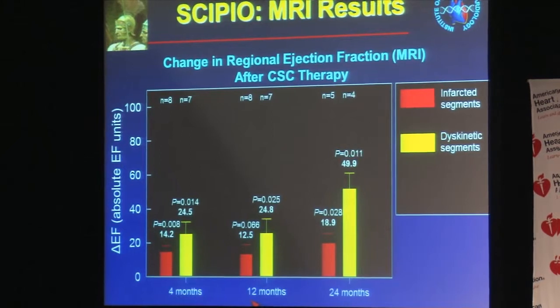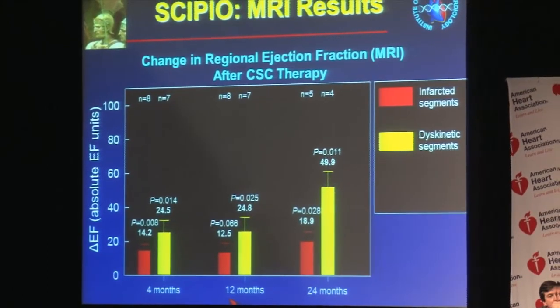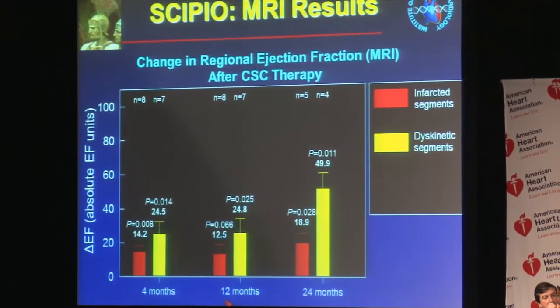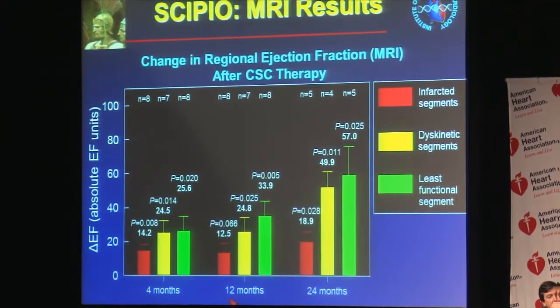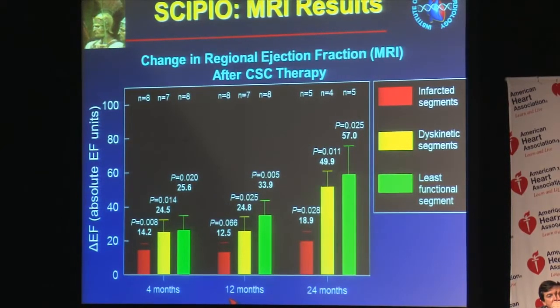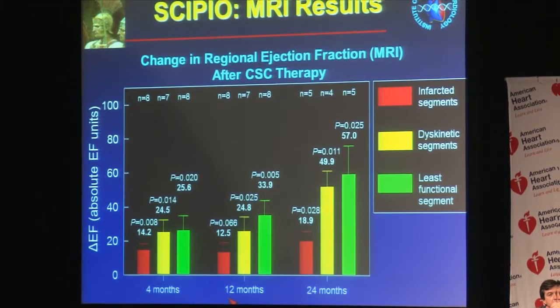But now when we are looking at the dyskinetic segments, which are the worst functioning segments, if you will, the improvement is even greater. And when we are looking at the least functional segment, which is the worst segment, the improvement tends to be a little greater. So in other words, the worst performing segments seem to gain the most from the administration of stem cells.